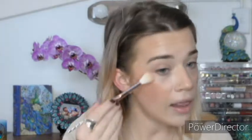Before I do the highlighter, I'm just going to set my face really quick. I use the Morphe Jeffree Star setting spray. I'm going to set it, and I love this one, it smells like strawberries. It's beautiful. Alright, so then I'm going to go ahead and highlight. There we go. So now all I have left is my lips and my eyelashes. So what I'm going to do is curl my eyelashes.